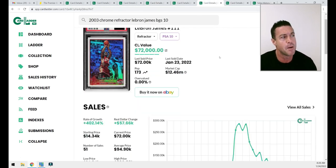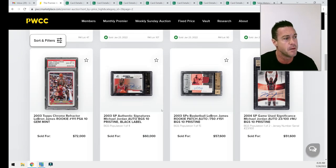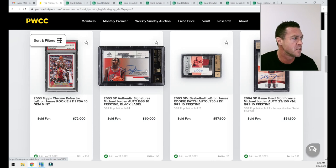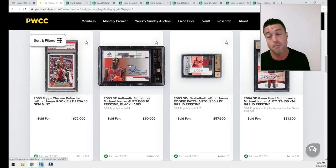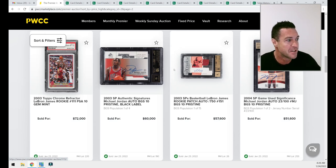So significantly higher pop than the BGS 10, which is why the BGS 10 commands such a premium. Then we got some more, just this black label. Oh my gosh, you talk about eye-popping. What's crazy and what's eye-popping is that there's 4 black label 10s of this card. That's insane. But man, what a beautiful piece to put in somebody's collection.